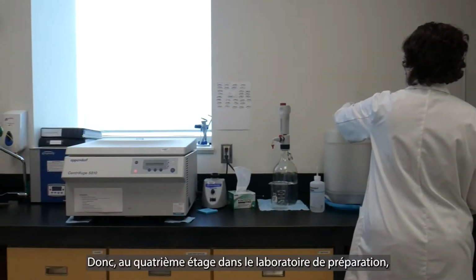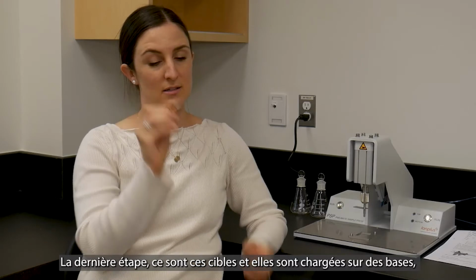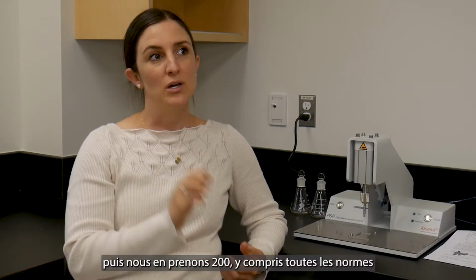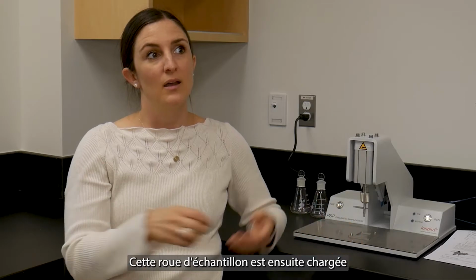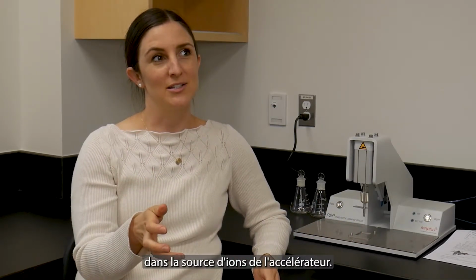So upstairs on the 4th floor in the prep lab, the final stage is these targets, and they get loaded onto bases. And then we take 200 of them, including all the standards that are associated with those batches, and we load them into a sample wheel. That sample wheel is then loaded into the ion source of the accelerator.